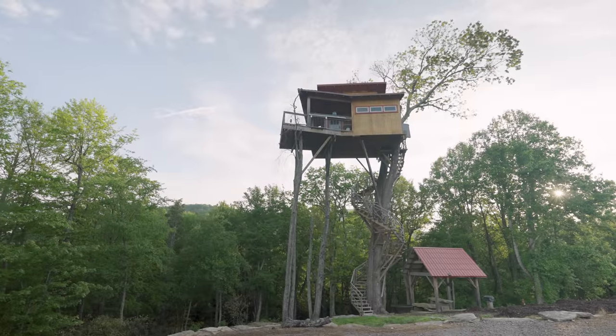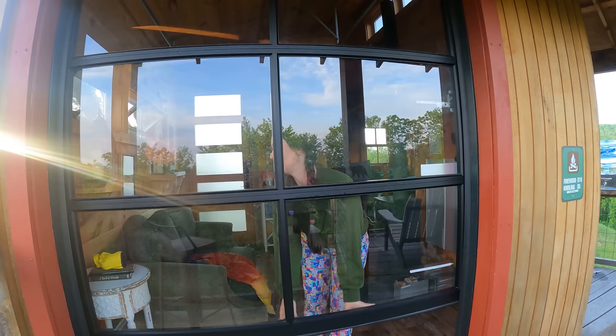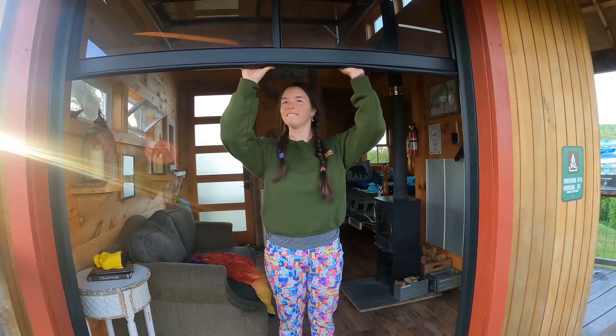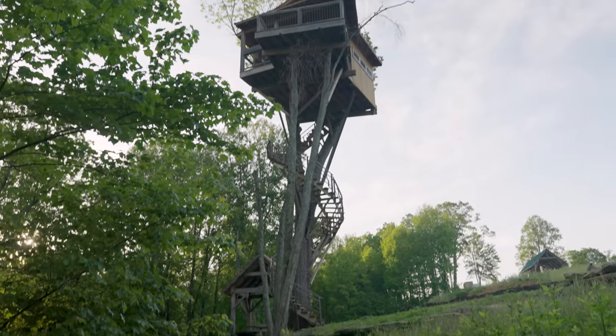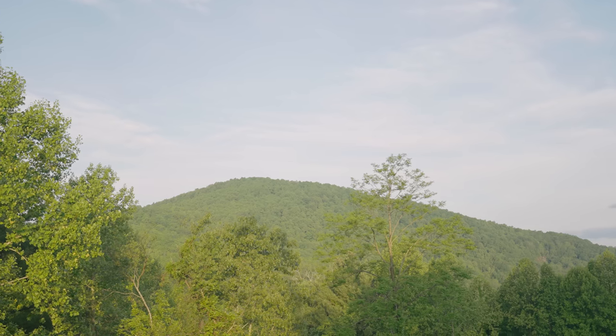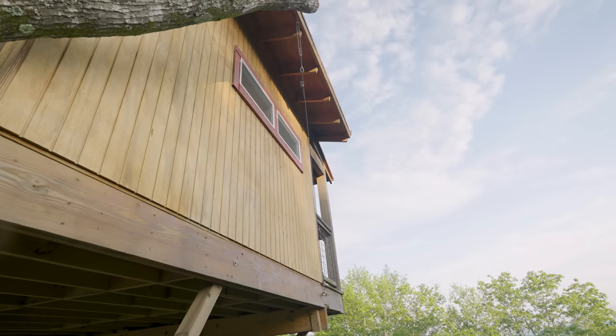Good morning! Oh wow, I slept so hard last night. You can tell because there's this huge indent in my forehead. It's about 6:30 in the morning right now. And as you can tell, the sun is completely up. It's really bright outside. And that was like the best alarm clock to wake up to. The birds, the sun. All right, let's make ourselves some coffee.